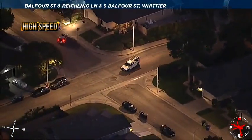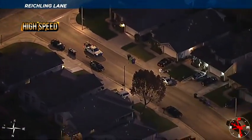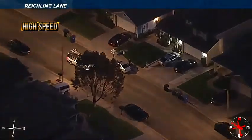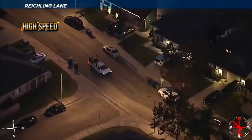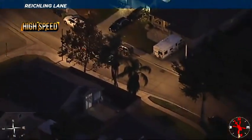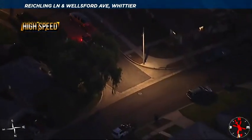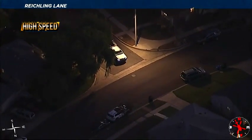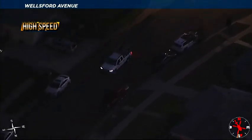Maybe I don't know how familiar he is with this neighborhood, but maybe he's just looking for an opportunity to hide out. And your thoughts right now are with everybody who lives in this neighborhood. That's what I'm thinking about. I mean, he is in a small little residential neighborhood here at Riesling and Wellsford. And if he decides to dump that vehicle once again, we already know what he's capable of.